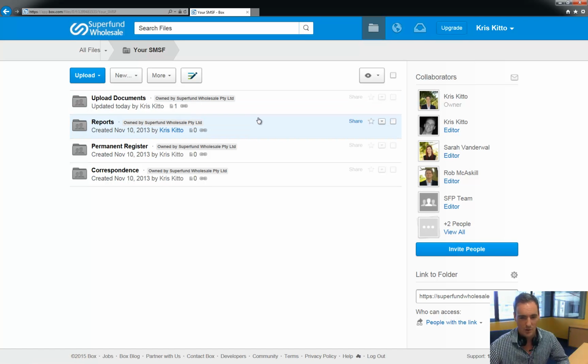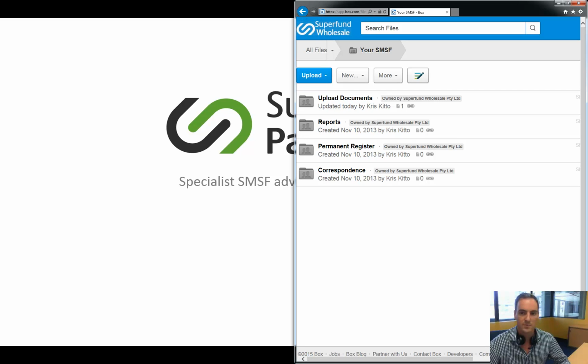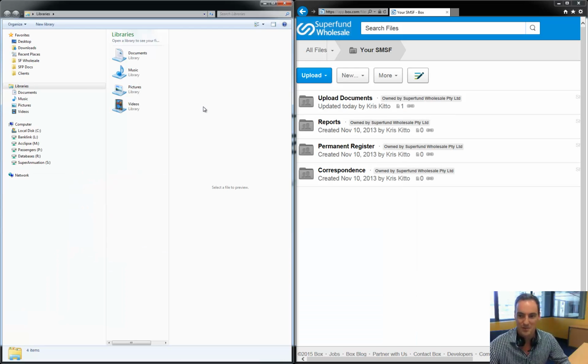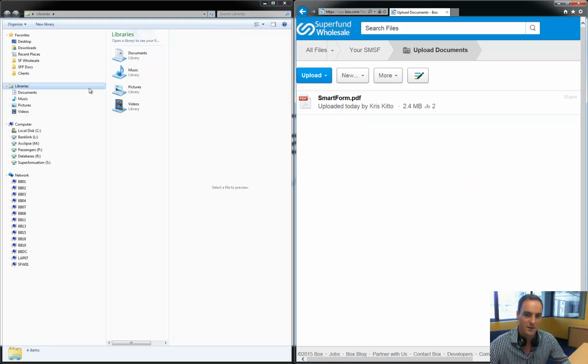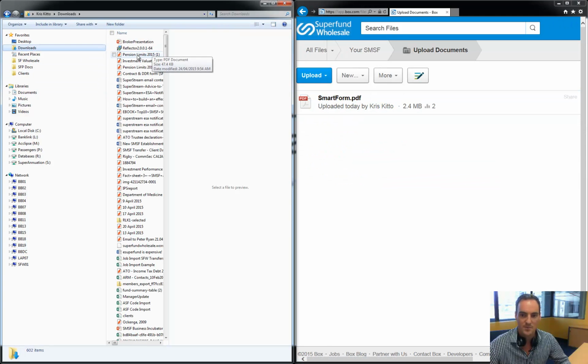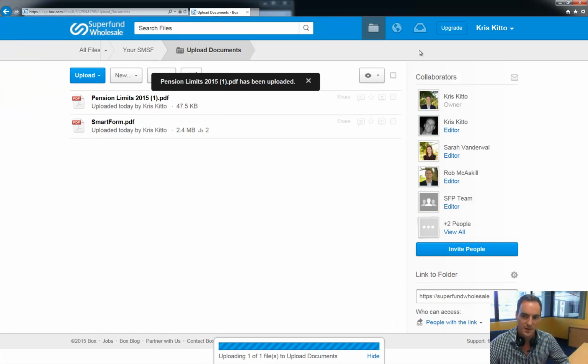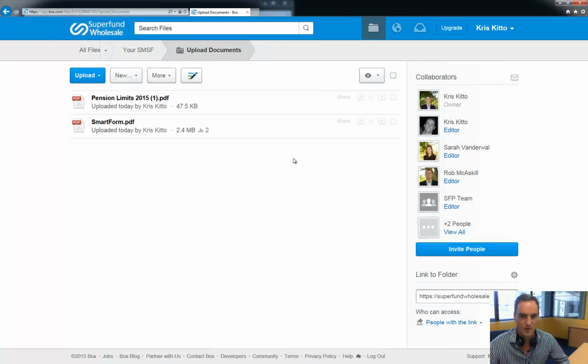It's very much similar to a Windows folder structure. It does enable you to drag and drop. So I'll see if I can do this. I'm just going to open up, say, My Documents on one side. It's helpful if you've got a big screen, so you can put things side by side. So I'm going to click into the upload documents folder. Then I'm going to find a document in My Documents, and I'm going to drag and drop that across. Okay, so that's just another way to upload it. So it is quite user friendly as well. It is very, very simple to set up.